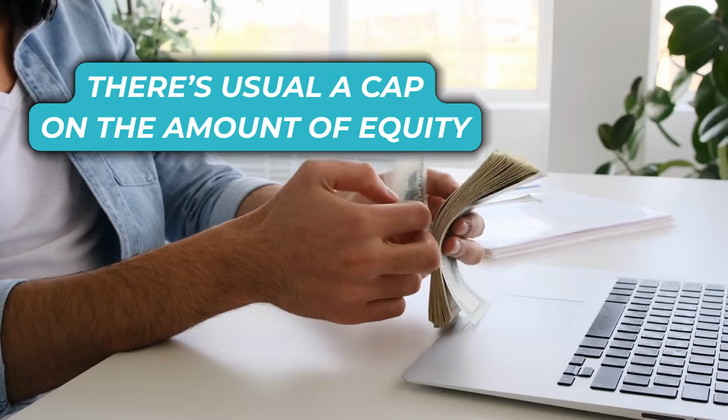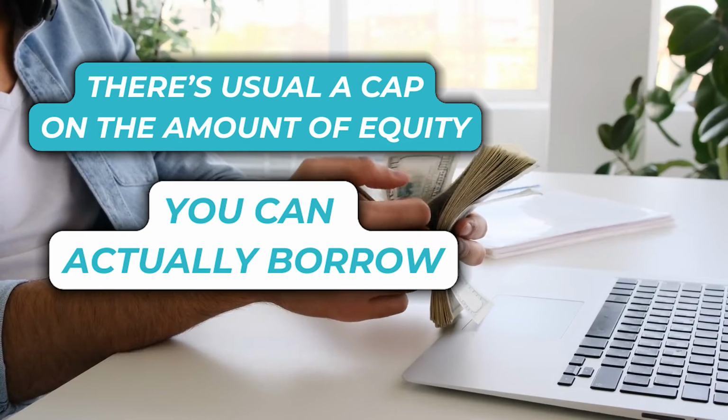So now I want to double click on this next piece. Just because you have a large amount of equity, let's say $200,000 between the market value of, say, $700,000 and the loan balance of $500,000, and you're like, I have $200,000 that I can tap into. There's usually a cap on the amount of equity you can actually borrow. Lenders aren't going to let you take out all of it, going to 100% loan to value. So based on that, I would use a rule of thumb of 80 to maybe 85, at most 90% loan to value.